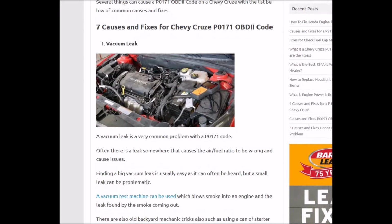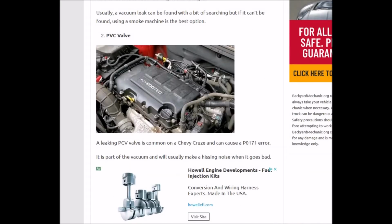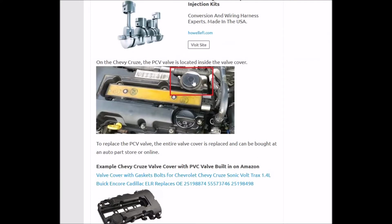Quite commonly, it's a PCV valve, which is right here, number 2. On these Cruzes, right underneath this top cover, you can pop that off, and there's the PCV valve right there. You can listen real close and see if that thing's making a big whooshing sound, like a sucking noise. If it is, it's likely bad. It's likely the problem right there. That's a pretty common cause and fix right there.